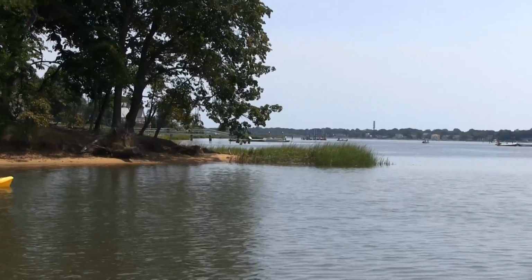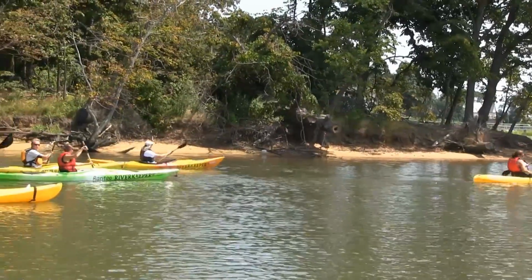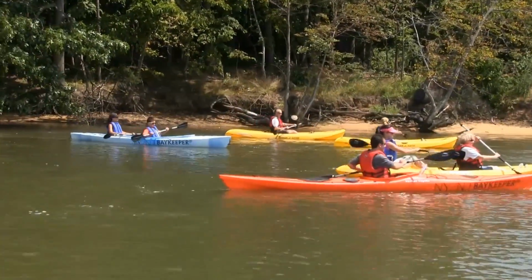And so we talk about a little bit of the history and the ecology that way, and hopefully get people motivated, inspired to want to clean it up and do more to protect this area and get better public access to the Navasink River.